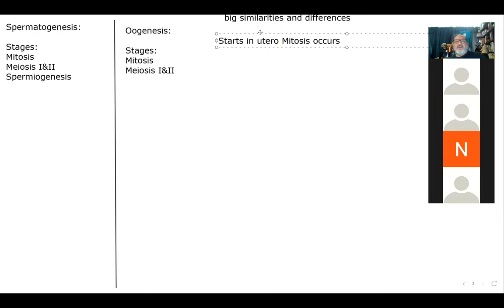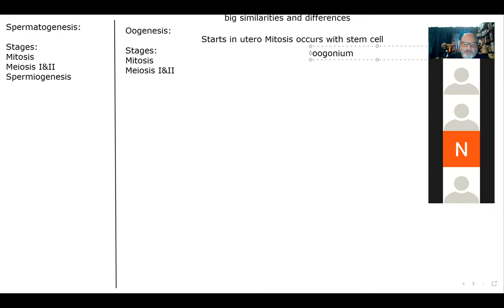Once again, we start with a stem cell. In the case of the female, where it is a spermatogonium in the male, it is an oogonium in the female. And again, it is a unipotent stem cell. That unipotent stem cell undergoes mitosis, produces two offspring. And what do we know about the two cells that are produced by this oogonium during mitosis? They're identical. Yeah. Each other and the original.